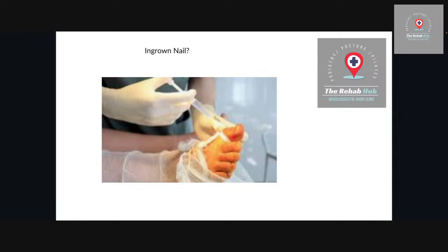It is a wee bit stingy. It's almost like feeling like you've got vinegar in a little cup. It's got a bit of a heat to it. It's not horrendously painful, but it is a wee bit stingy, so it's not completely painless. For kids, we can use things like Emla cream just to get over that initial scratchy sensation.